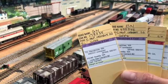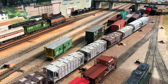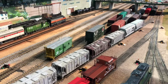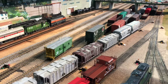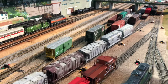Our next two cars are headed east. This is the purple direction. And we already have a stack of cars on the C track being made up to head east, so we'll just stick these last two cars on that track, right up against that high cube forest green NP boxcar.